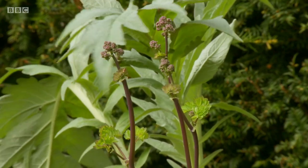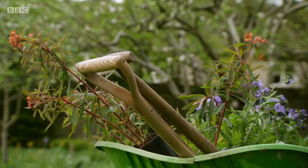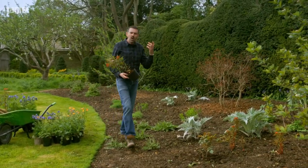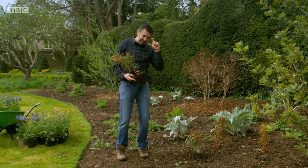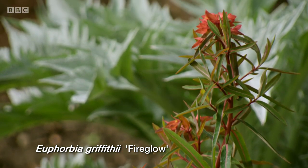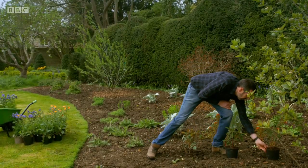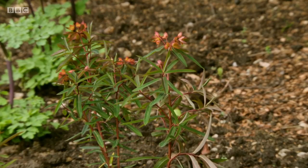But today I just want to put a little bit more colour through the border. So I've got this Euphorbia Fireglow, which is a fantastic plant actually. It's a hard worker, but when it first comes out of the ground, it literally does look like little flames. Put a couple in about a week ago to see how they looked, and I'm pleased. So what I do now is just start to build on that.